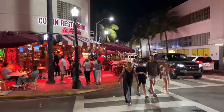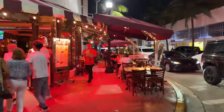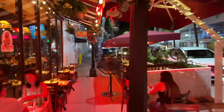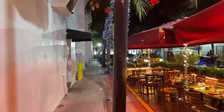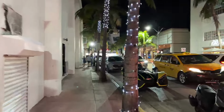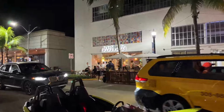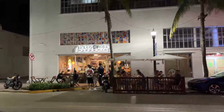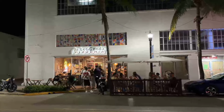But what do you guys think of Espanola Way? I think it was pretty cool. I was surprised by how many people there were there tonight, because as you know, this is the off season for Miami. There was a huge migration that was sparked by the pandemic, and it appears that it has staying power. People are living here all year round. I like this mini outdoor dining setup here. Kind of gives off a Wynwood, Miami vibe.